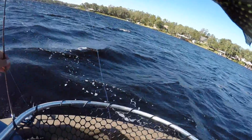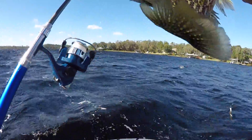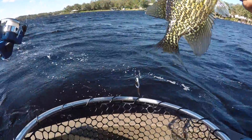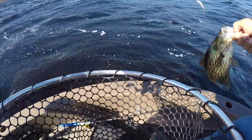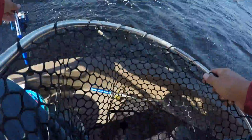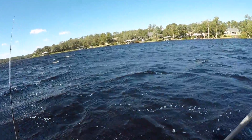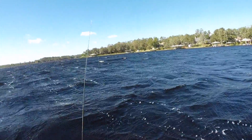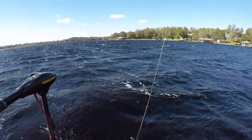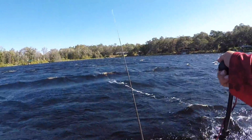Woo-hoo! That one came on the spinning. Nice. Very, very nice. Yes. Still got my minnow on there, too. All right. Wow. This wind is absolutely ridiculous, guys. It's blowing like 50 miles an hour out here. Woo! Yes! This is too much. Too much wind, man.